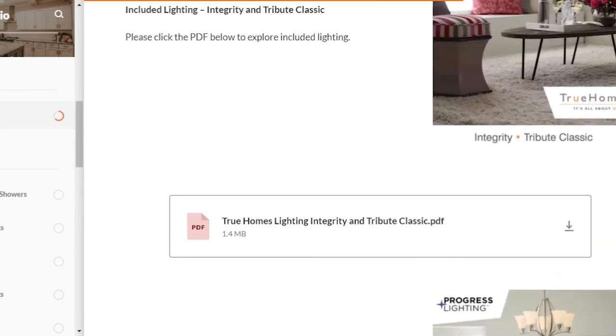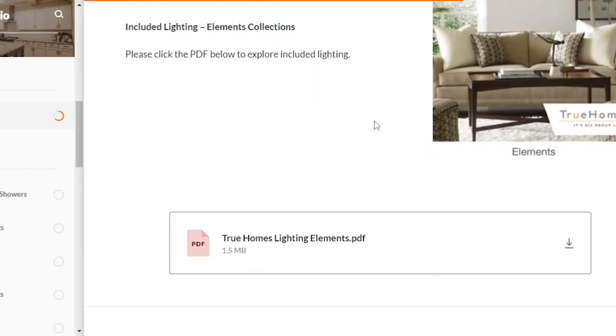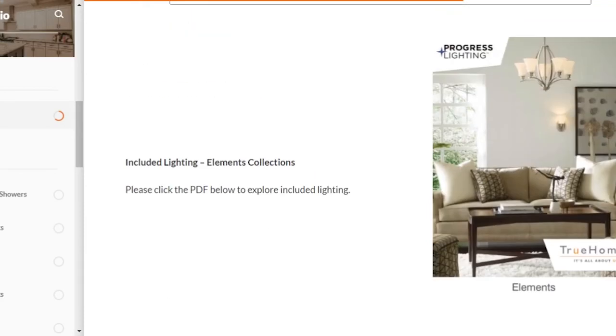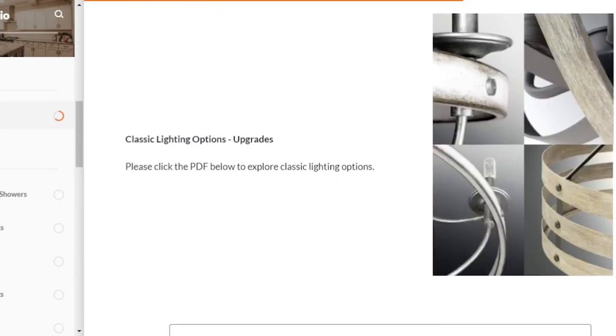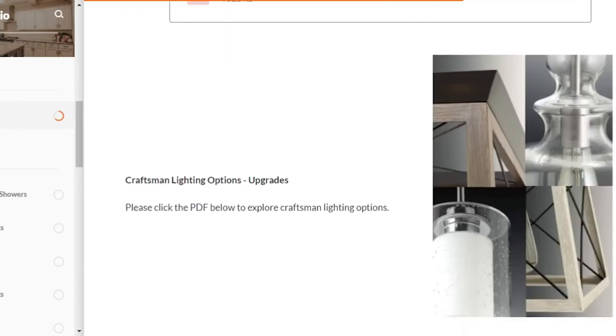So you can see I would click on this, but you're not going to be able to see it. But you can see the different types of standard lighting. For example, this is a standard light. This will probably be the dining room light that's installed in the home before I switch it out. And then they'll give you the upgrade options in this space here.